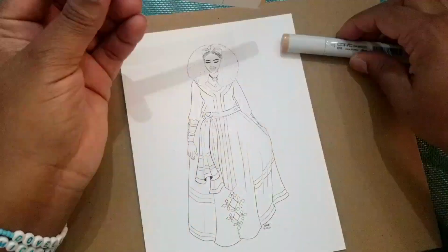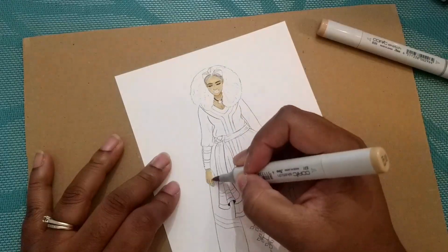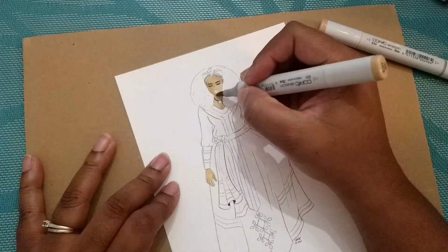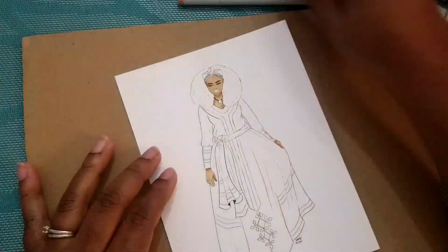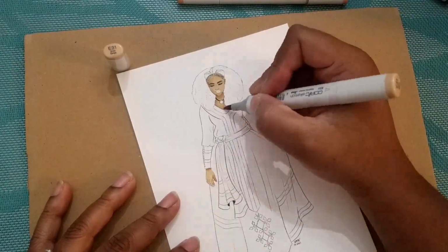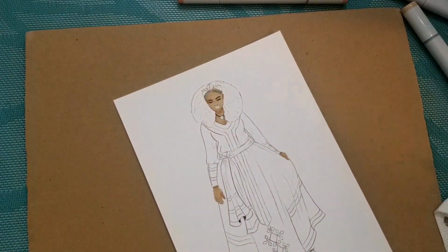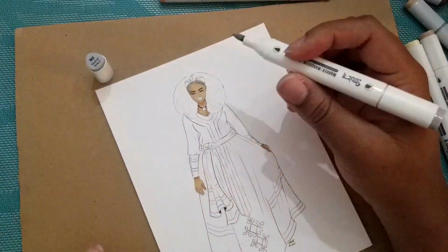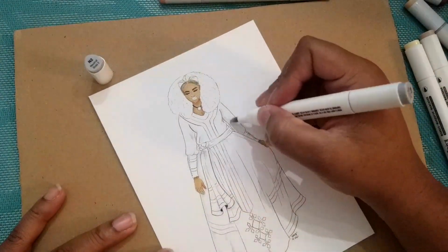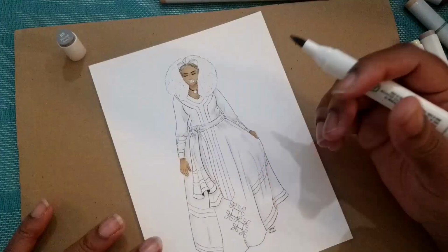Next up, we have Ethiopia, which is in the northeast of Africa, and this outfit is called Habesha Kemis. It's like a hard K. This is worn both in Ethiopia and Eritrea. I lived in Addis Ababa for a while. That's the capital of Ethiopia. My dad used to work there, so our whole family was transferred there for a good amount of time.